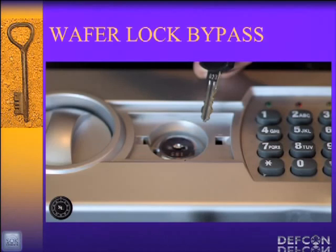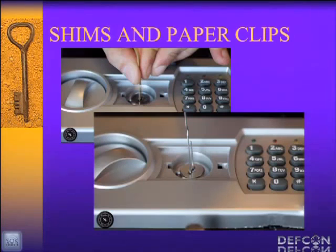And this is a double-bitted wafer lock key, as we said, and here we did two shots. We took a paper clip, inserted it all the way. It just turns out that the width of the paper clip is perfect for the wafers. And you just put torque, you pull it out, and you basically trap each wafer at the shear line as you're removing it. And when you remove the paper clip, the lock is picked, and you turn it.